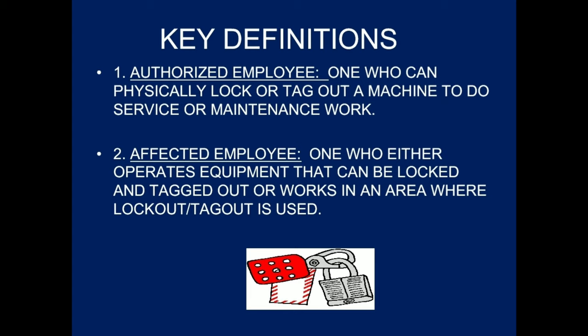Key definitions. 1. Authorized employee: one who can physically lock or tag out a machine to do service or maintenance work. 2. Affected employee: one who either operates equipment that can be locked and tagged out or works in an area where lockout tagout is used.